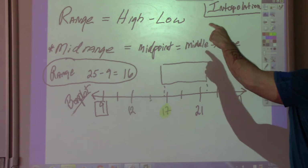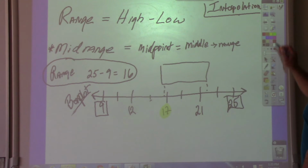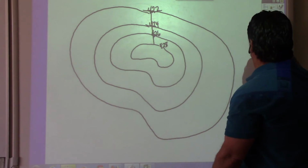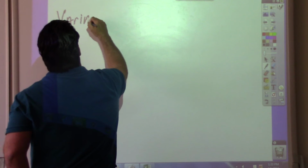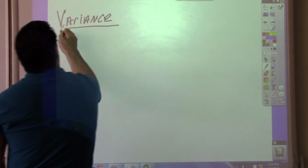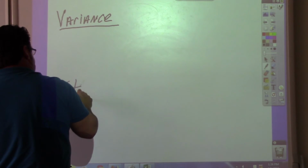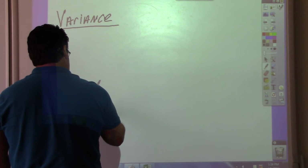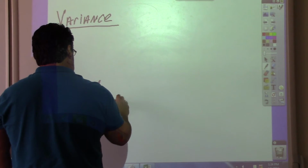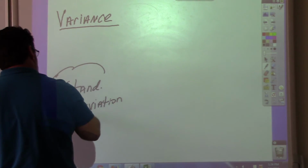All right, so range, mid-range, and now the two that some people have never seen: variance and standard deviation. I've already told you that this one's most important.